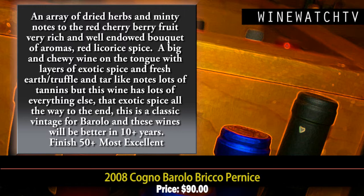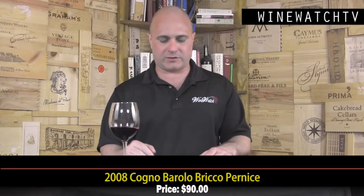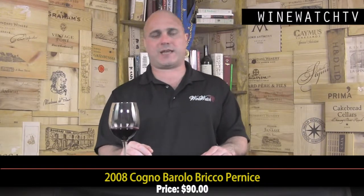A big and chewy wine on the tongue with layers of that exotic spice and fresh, earthy, truffly note showing the tar. Lots of tannins here in this wine, but it's got lots of everything else. A load of exotic spice all the way to the end. This wine is a classic vintage for Barolo, and this wine needs 10 years in the bottle. Most excellent juice at $90, still under $100.